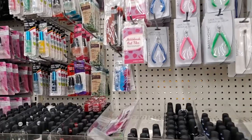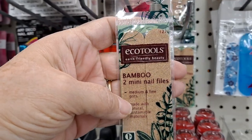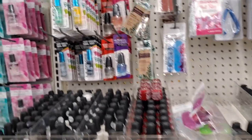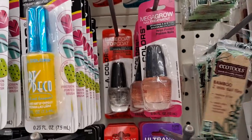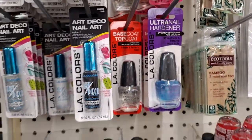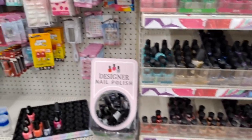I do love how well this store is maintained as well. Emery boards. What are these? The bamboo. Too many nail files. Nice. Base coat, Rapid Dry, Mega Grow, Ultra Nail Hardener. Yeah, here too, Nail Hardeners and Quick Dry. I just love, you can just come there and get a fun polish for the holidays.